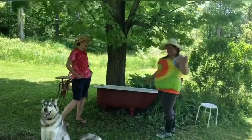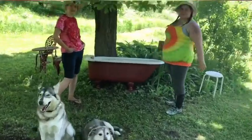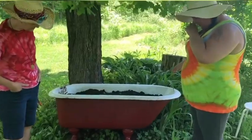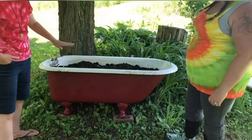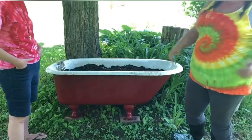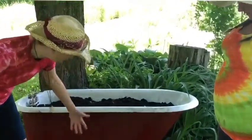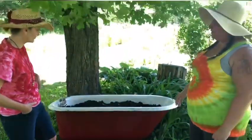Hey guys, I wanted to show you my project I did. There's a lot of nice soil in there. I'm going to make this a planter, and I painted the bottom of the tub because it was all rusty. I love this color. It's called Colonial Red, but I call it Farmall Red because it's like a Farmall tractor. It's just a red you bought at Home Depot, and it's good for metal. I think it's a Tremclad, an all-weather type of paint, like Rust-Oleum.